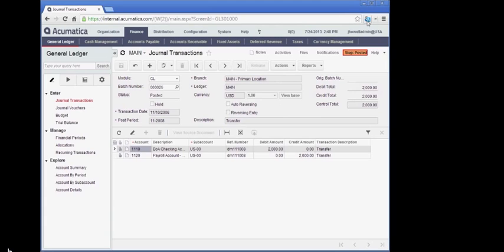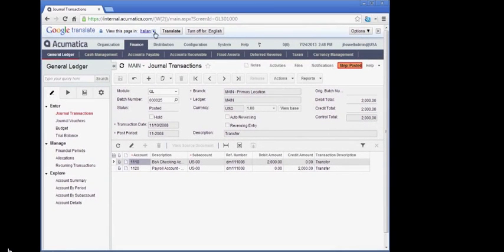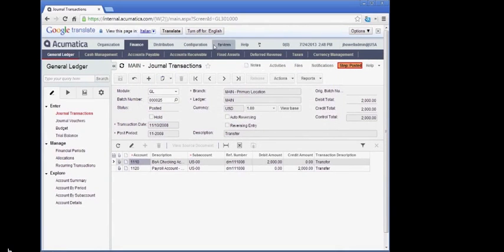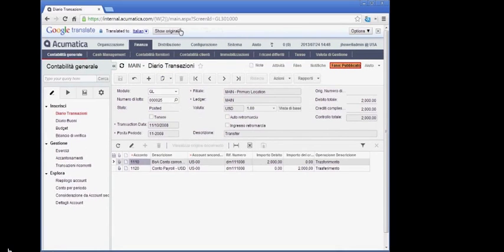Now to show you how the integration works, I can click on this icon, and it will let me translate into one of over 70 different languages. In this case, I picked Italian. So I can say, translate. Now you can see that very quickly, the screen has been translated, and it's including the menu options over here on the left. So the menu is translated.